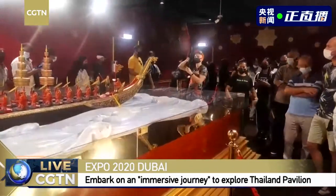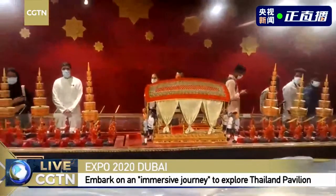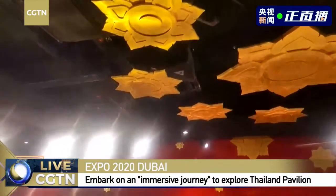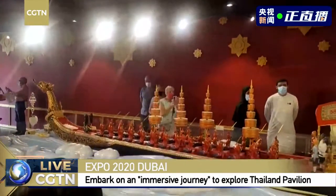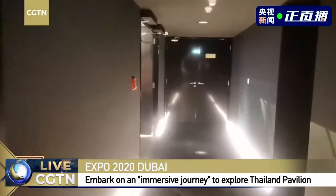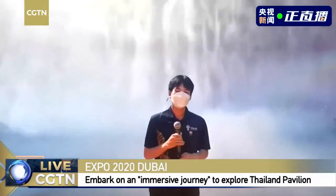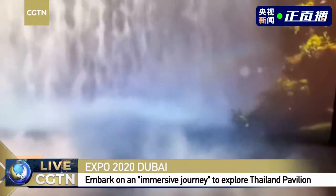In about 2 minutes' time, we will see one of the main multimedia expositions. There are so many visitors inside. They are all taking photos. Red is the background color, and the flowers are the decorations. Those are all integral parts of the Thailand culture. They represent faith and prosperity.